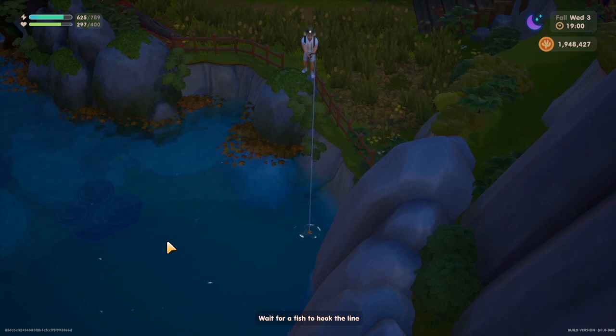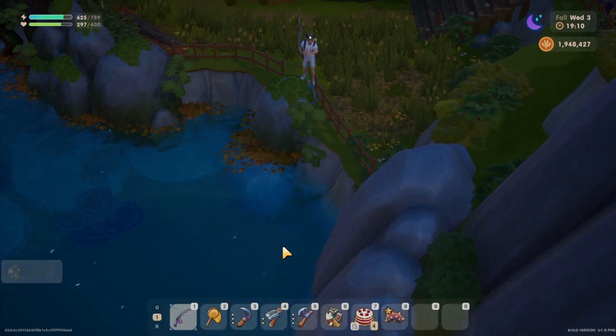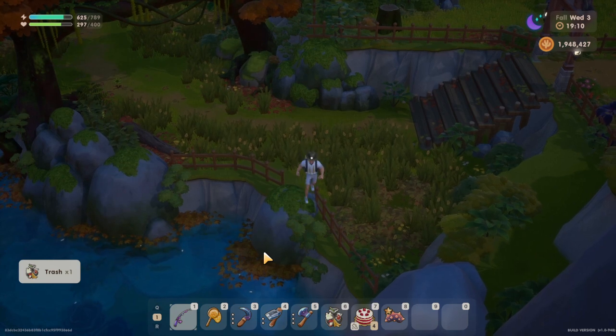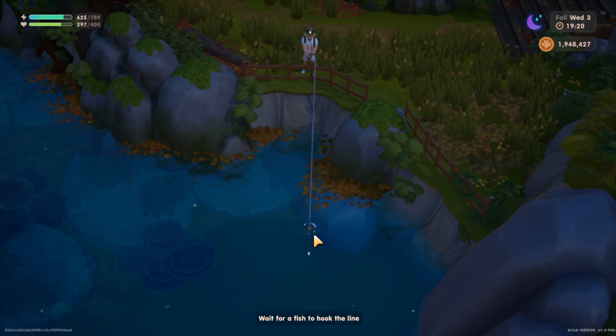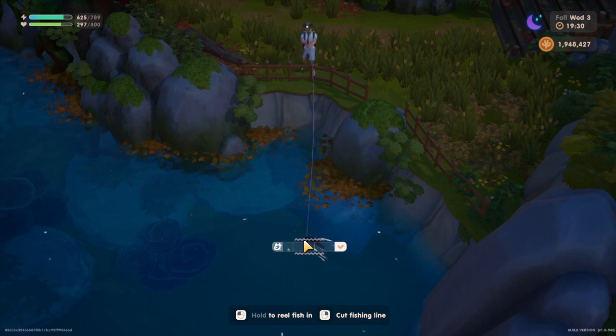Kind of hoping to try and get it out there, but that's okay. That's all right. This is trash. Yep. Okay, come on, giant sea bass. Now is the time. Wow. Okay, this is a super fighty fish.